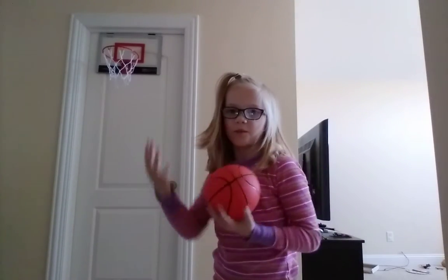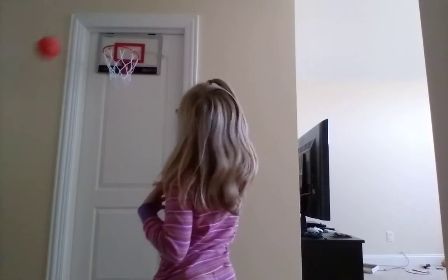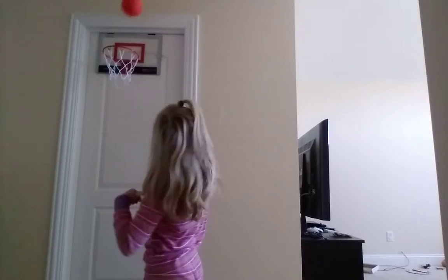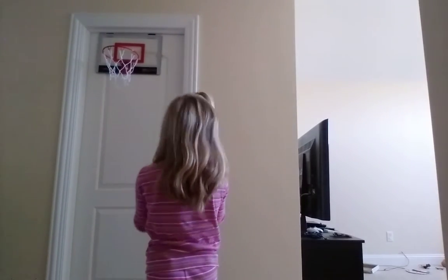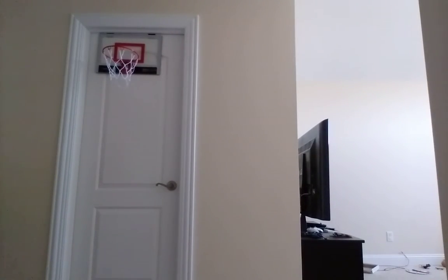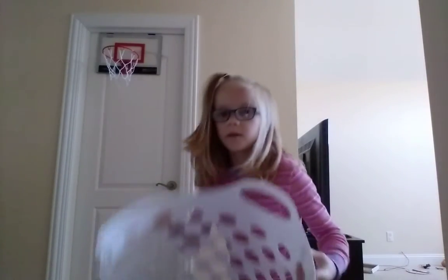Yeah, probably my least favorite. Doesn't really bounce that high, but I still kind of like it. And we got our last ball. It's orange. I like this ball, but it's my second favorite. Come on, make it. Oh my gosh. Why don't you make it, ball? Thank you. So, we've got all three balls.